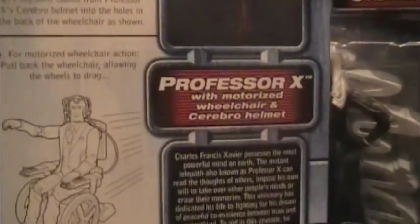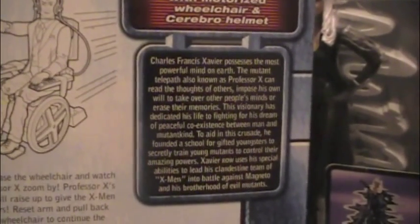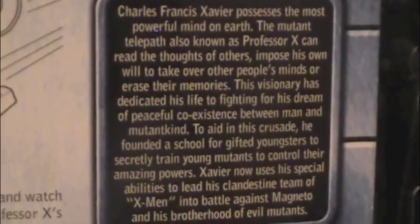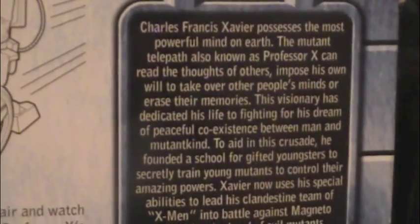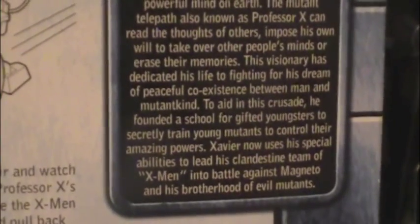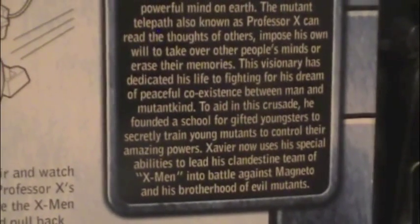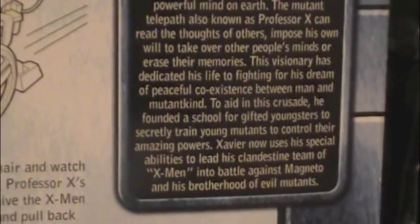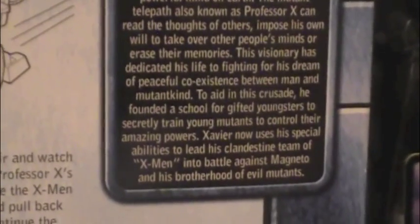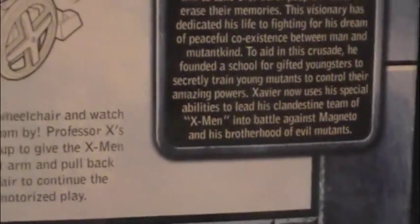Here you have Professor X with motorized wheelchair and cerebral helmet. Charles Francis Xavier possesses the most powerful mind on Earth. The mutant telepath, also known as Professor X, can read the thoughts of others, impose his own will to take over other people's minds or erase their memories. This visionary has dedicated his life to fighting for his dream of peaceful coexistence between man and mutant kind. To aid in his crusade, he founded a school for gifted youngsters to secretly train young mutants to control their amazing powers. Xavier now uses his special abilities to lead his clandestine team of X-Men into battle against Magneto and his brotherhood of evil mutants.